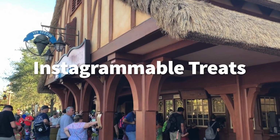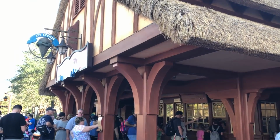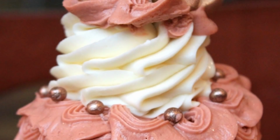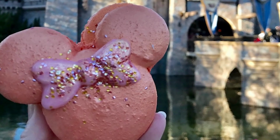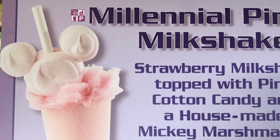The Instagrammable treats were over the top all over Disney World. We saw it starting at the end of 2017, and then in 2018, it felt like every single treat that came out, Disney was focused on the look of that treat and how it would look basically on an Instagram shot. You got the rose gold ear cupcake that came out in January, rose gold macarons, things like that. Millennial pink milkshakes, those came out in like February, March, maybe May. I can't remember the exact month.